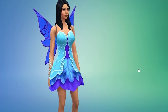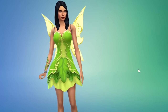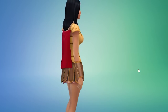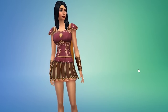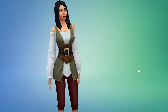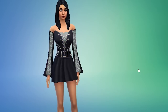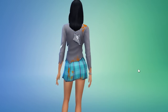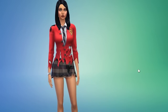And there are 5 new costumes, so the first is this fairy one, which I really like. This is probably my favorite of the costumes. There's also a gladiator costume, as well as a pirate costume, and this one's probably my second favorite, although I really do like all the costumes. This one is supposed to be a witch's costume, and the last one is supposed to be a zombie schoolgirl type of costume, which I thought was pretty cool. I like that they included a zombie costume.